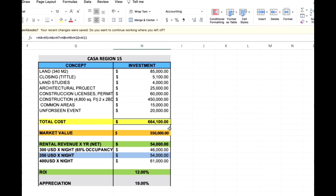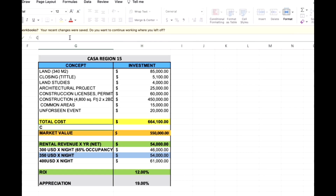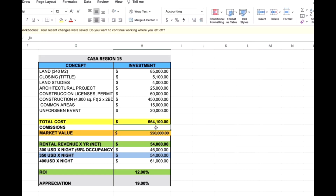Now have in mind, this does not include commissions. So I'm going to add here commissions. So we're going to have to pay commissions when it sells to whoever's going to sell. Right now, I'm not going to treat myself as the person selling it. Okay, right now my hat is the construction company for now.